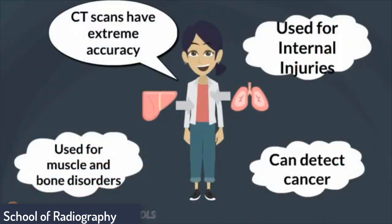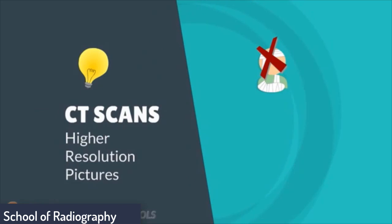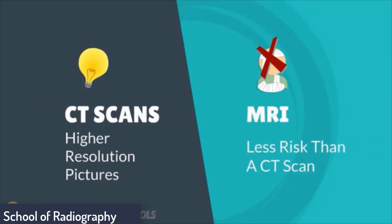Because of the extreme accuracy and detail of these pictures, CT scans are used for a myriad of the body's internal situations, including internal injuries from trauma, muscle and bone disorders, detecting lung and liver diseases, and also detecting different types of cancer. CT scans provide advantages in comparison to an MRI scan, as they provide higher resolution pictures. However, they do pose some risks as well.